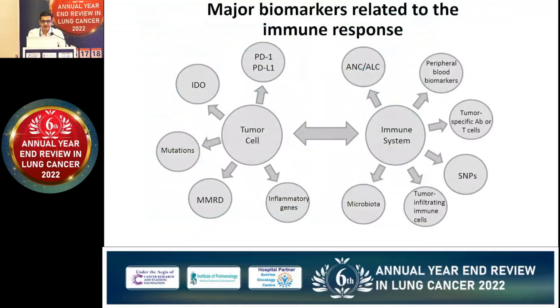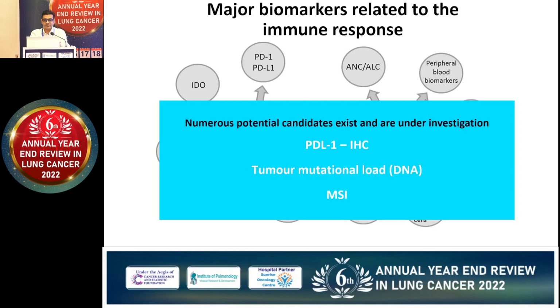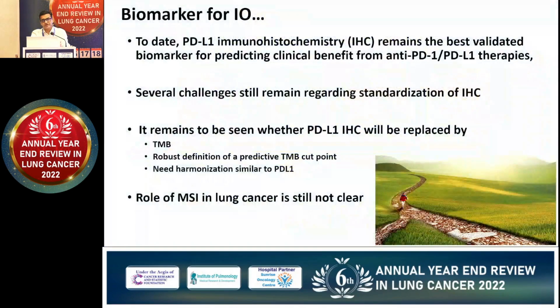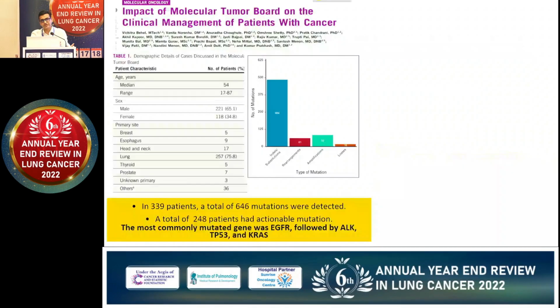And lastly, to touch upon the response to immune therapy, these are the three commonly used biomarkers: PD-L1 by IHC, TMB, or MSI. MSI is not being routinely done, especially in lung cancer. And if a tumor shows a high PD-L1 expression, it is likely to show a high response to the immunotherapy. But it is also not a very robust biomarker for immunotherapy.